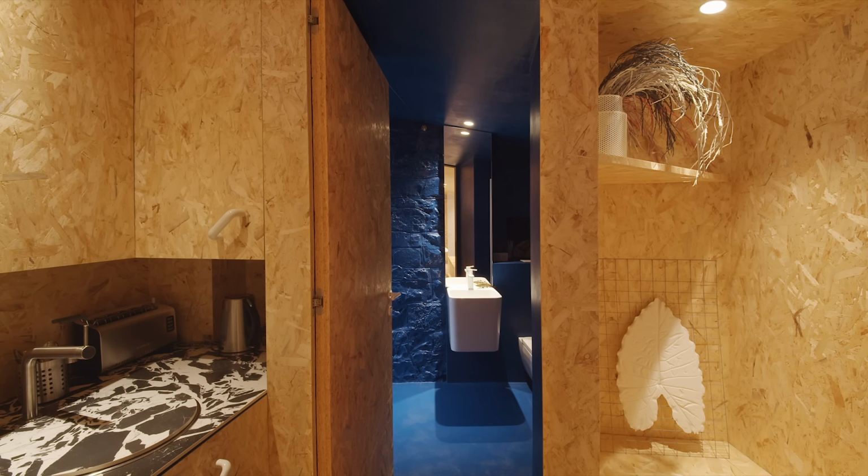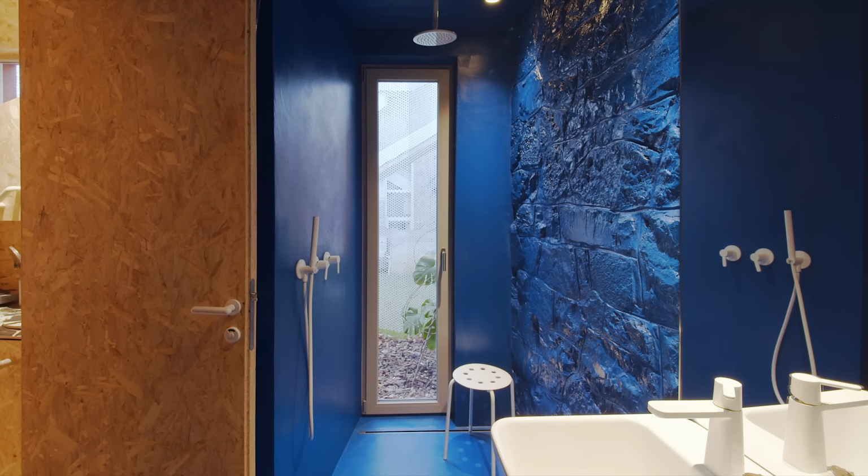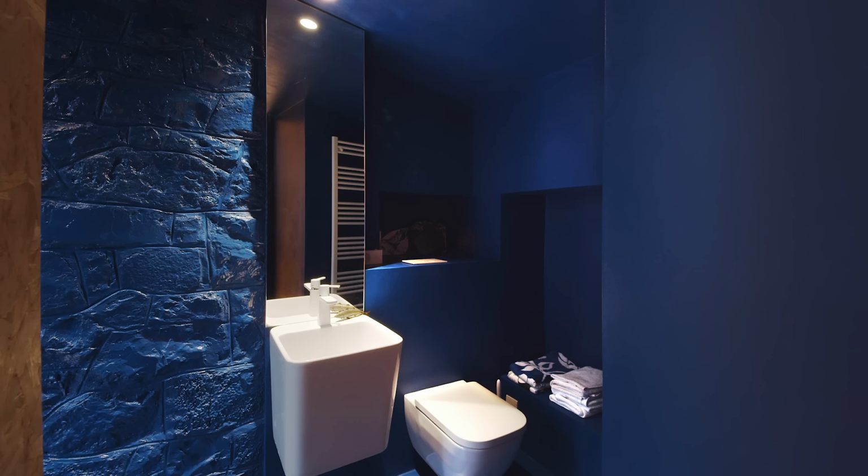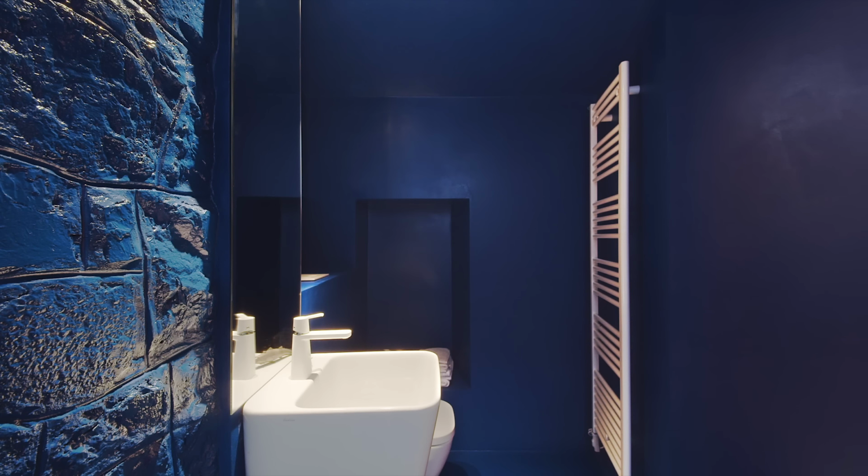In the bathroom, the shower opens out to the garden through a French door, connecting guests to the exterior and providing ventilation, while the perforated metal screen offers privacy. An existing stone wall adds texture and character to the shower space. Every surface has been finished in glossy blue resin, and the bright white fittings stand out from the dark color, creating a dialogue with the retro handles.